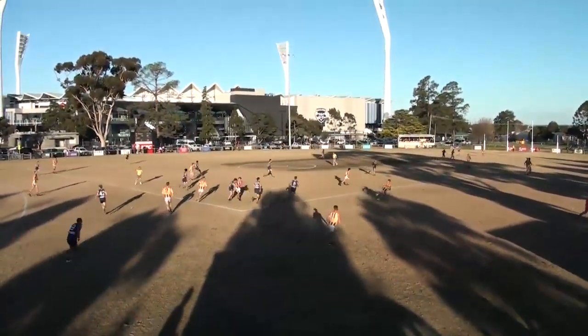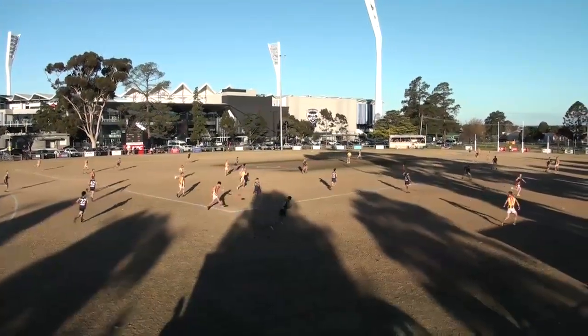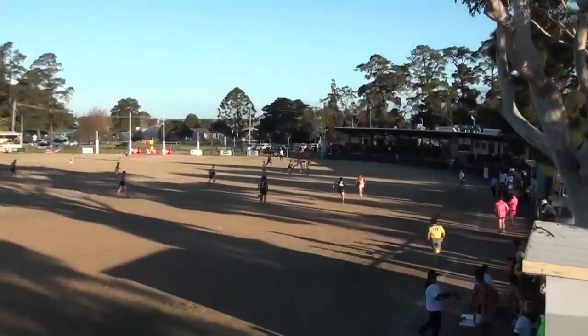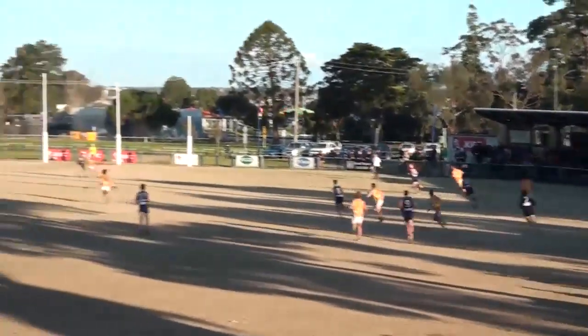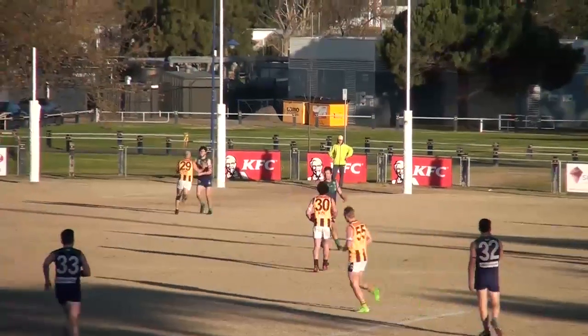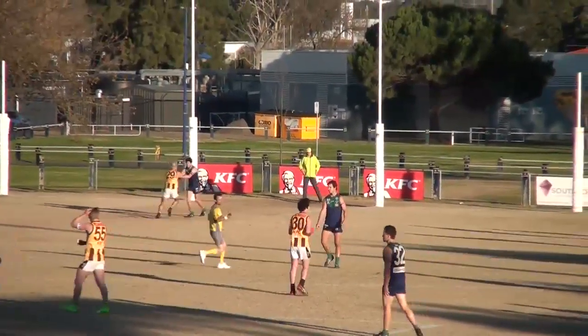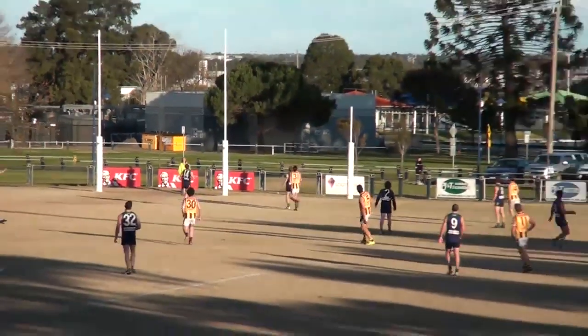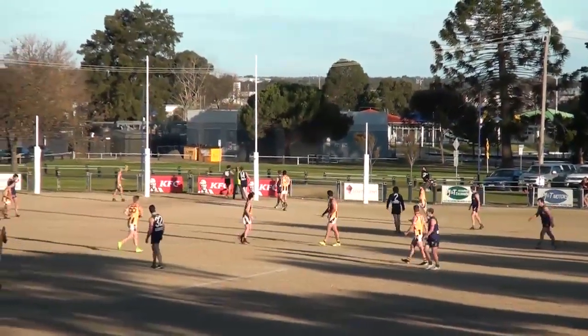Simpkin out, the good mark there to Melican. Melican, the little give across to Manane. Manane by hand, over he goes to his teammate McCann. McCann to centre half forward. Good mark to Oban. Might test him at this distance, because the man on the mark's about 48. Just dishes up the handball to McGuan. Goes bang for his third.